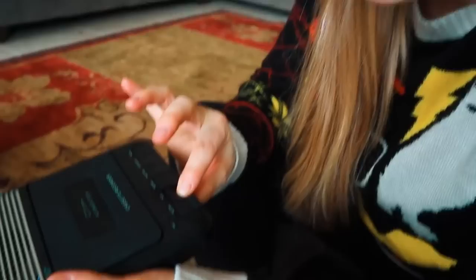Okay. I think it's just white noise of a tape player. There's two sides to it. In our house. In our house. In our house.